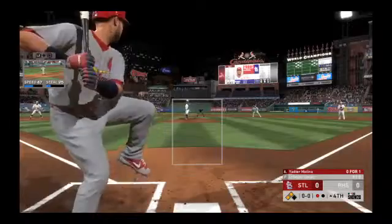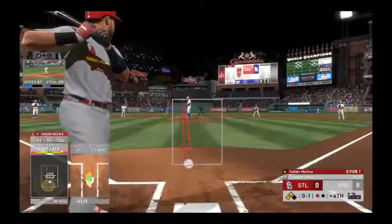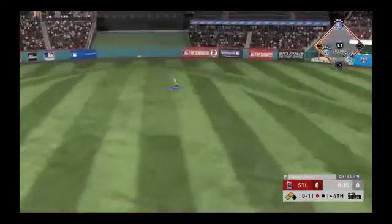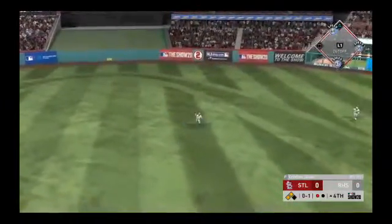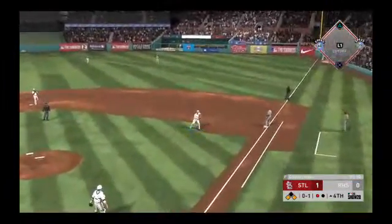So now to the plate, Yadier Molina. Right side, but it's going to be a foul ball. Ready with the 0-1 pitch. Liner towards second, and that's through into center field. Base hit, and the run will score as the Cardinals are on the board first. It's 1-0.